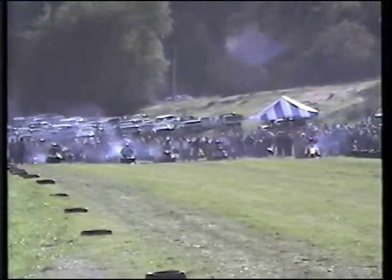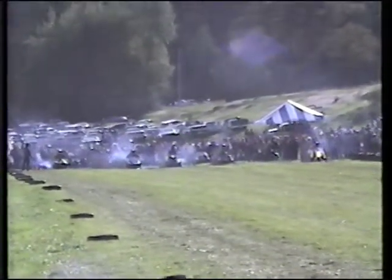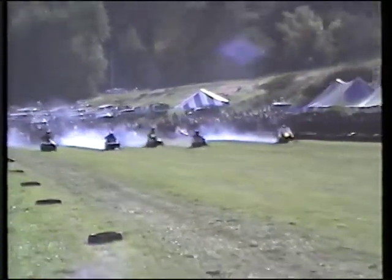650 liquid stock. A lot of them here. 1, 2, 3, 4, 5, 6, 7, 8, 9, 10, 11, 12, 16 sleds.